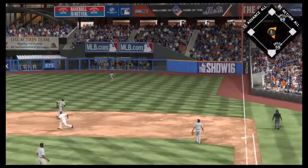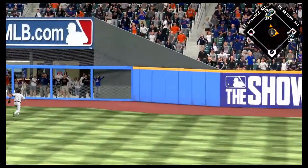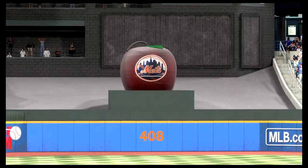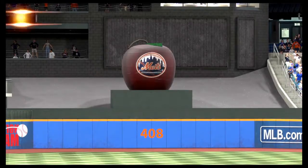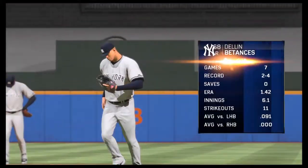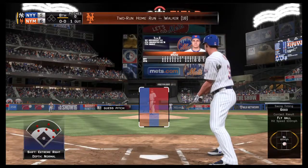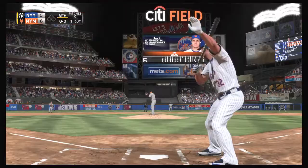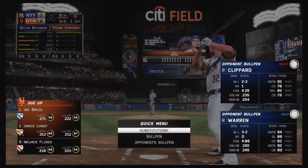High and deep to right. Hicks going back on it. A 2-run shot that gives them the lead. A 2-run blast to straightaway right field. Number 18 for him on the campaign. And this one gives him the lead at 6-5.